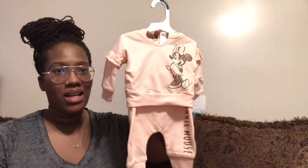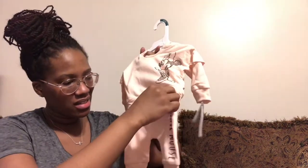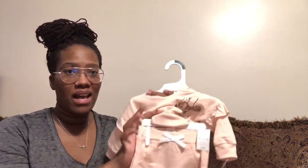So this is from Target. I'm registered at Target and at Walmart. Let's talk about these clothes from Target. So, Minnie Mouse outfit. Now isn't this the cutest thing? So this says Minnie Mouse because my baby's gonna be a summer baby, obviously. She's due the day after the 4th of July.